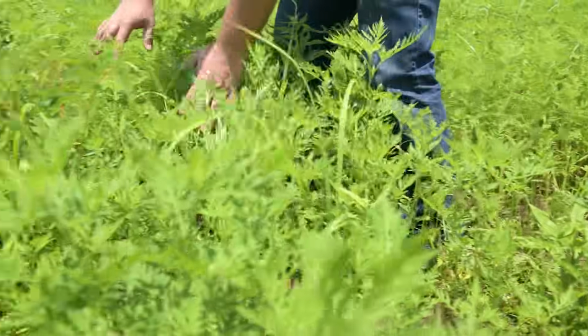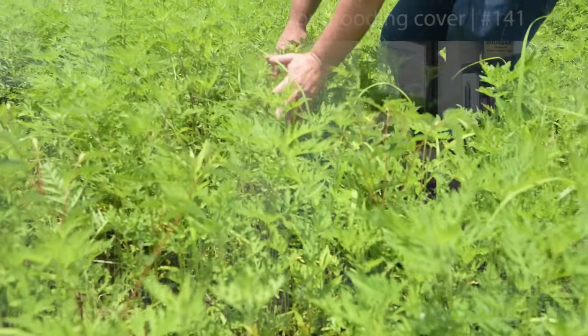You see it on a variety of other forbs, and I'm sure we're going to throw some of them out here. So that's definitely one I'm looking for, and it's probably going to be present if you're trying to do this.